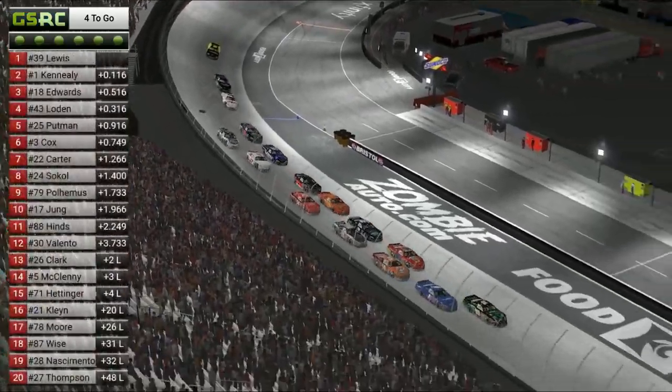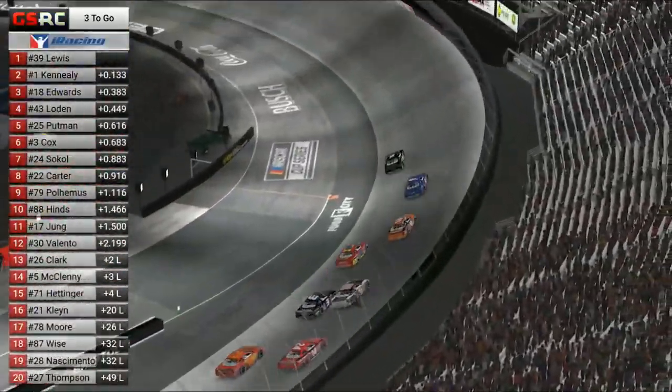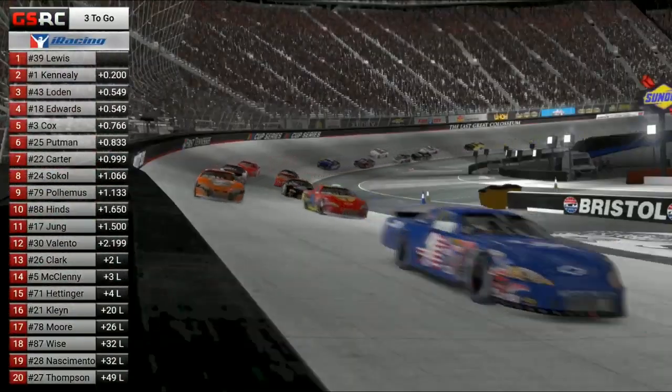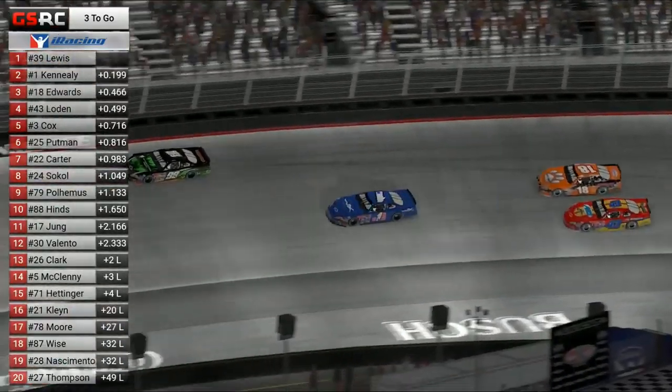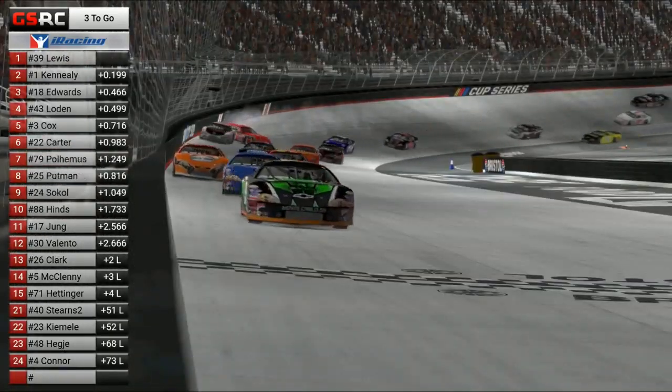Green flag flies. Keneally tried to time it and missed. Lewis clears him right away. Edwards got a good run and will get around Loden for now. Yeah, it looked like Loden was actually trying to push Lewis to go, and it really went against him. He actually lost out rather than gained. And this will be the white flag this time. So 1 lap to go.